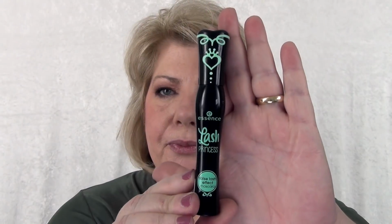Now to finish up the eyes, I have picked up a whole bunch of new mascara that I'm testing. I really want to do a drugstore mascara roundup, but it's going to take me a little while to actually use them to be able to really share my thoughts on them. Two of these I bought, and one was gifted to me from Kate because she did not like it. I'll start with this one from Essence. It's the Lash Princess. I was quite impressed with this when I used it, but I need to continue to use it to really develop a full reaction to it. But this has quite a cult following, the Essence Lash Princess Mascara.